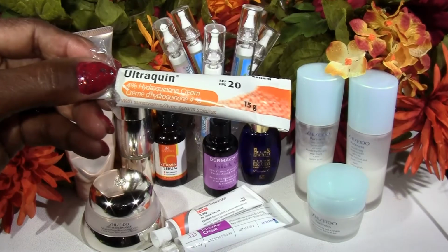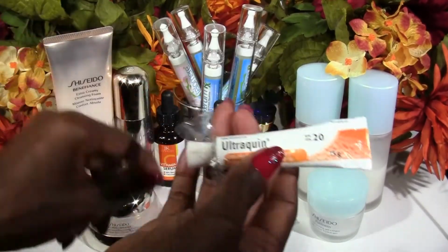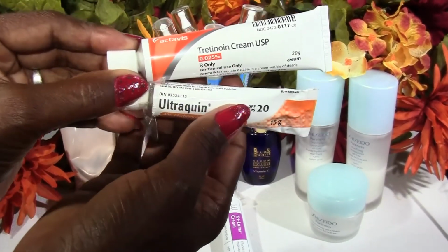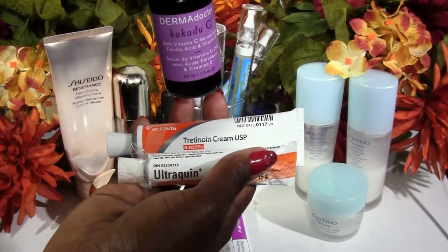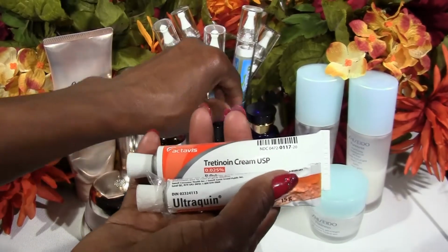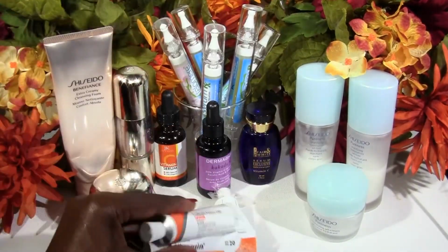Hydroquinone is a 4% hydroquinone cream. This is my fade cream of choice. I mix this with my Tretinoin together, and also my vitamin C. I mix them all in my hand, and I apply it all at one time. I'll do this maybe 4 times a week.